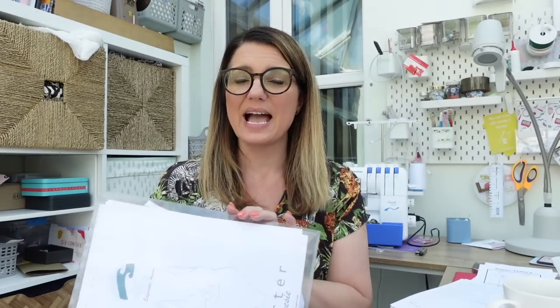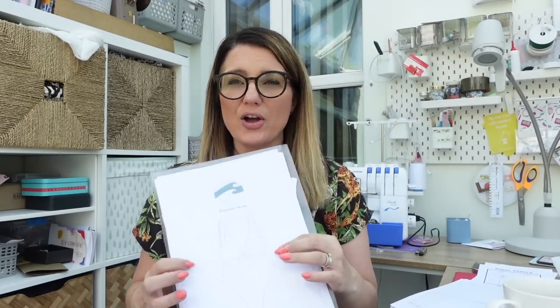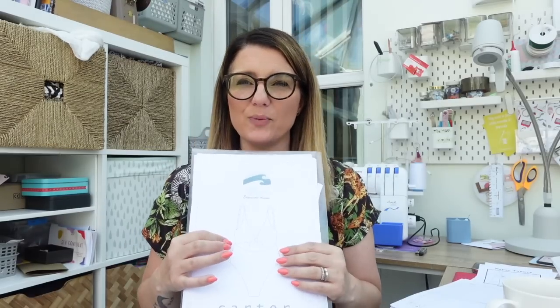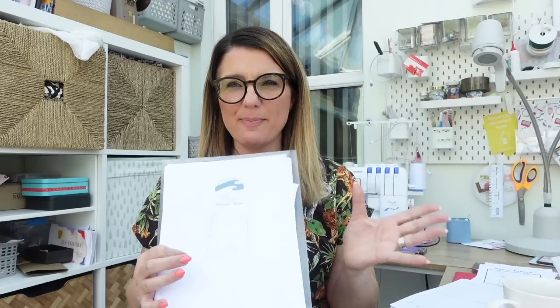So I don't have any swimwear fabric for myself in my stash, and so I have got my eye on getting some from So Confident, so that is something I'm going to be looking at buying over the next couple of weeks. But first of all, I wanted to make it in a cheaper fabric and make a toile. So that leads me on to a little fabric haul that I've got.